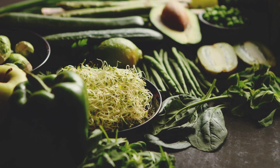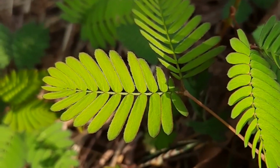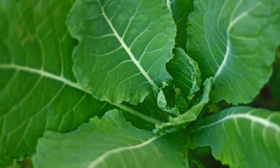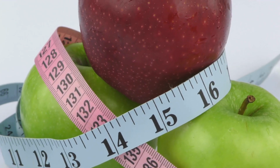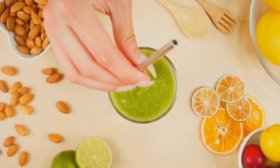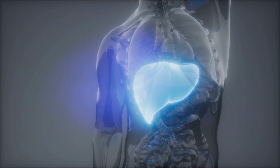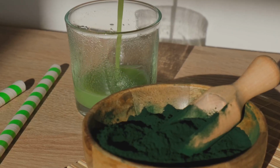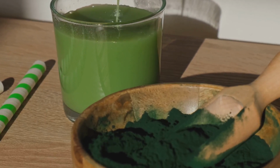A deeper green often indicates a higher concentration of certain nutrients. Chlorophyll is the pigment that gives plants their green color and allows them to absorb energy from light through photosynthesis. In the human body, it's thought to have some interesting effects. Some research suggests it can bind to potential carcinogens and other toxins, helping to prevent them from being absorbed by the body and reducing the burden on the liver. So, which of these options is the most concentrated source of this powerful green pigment?